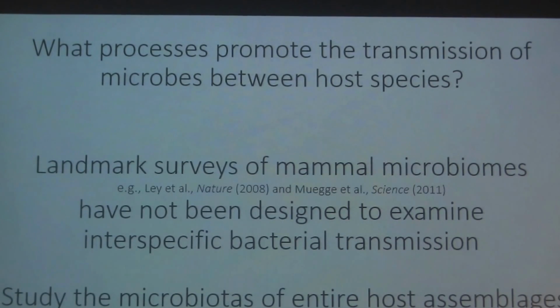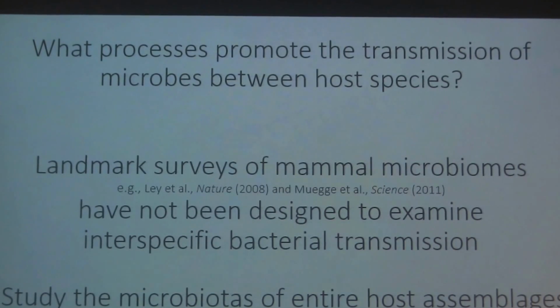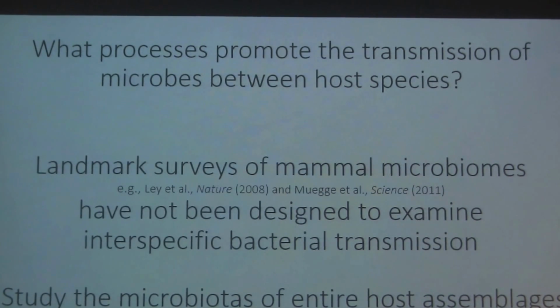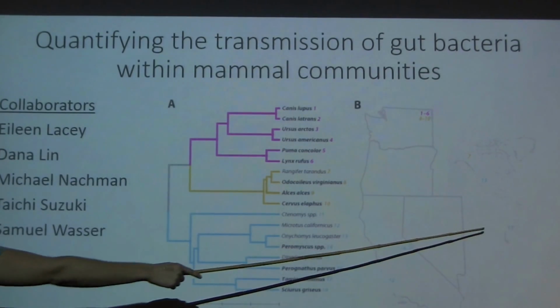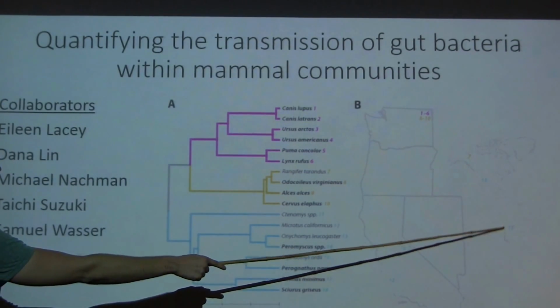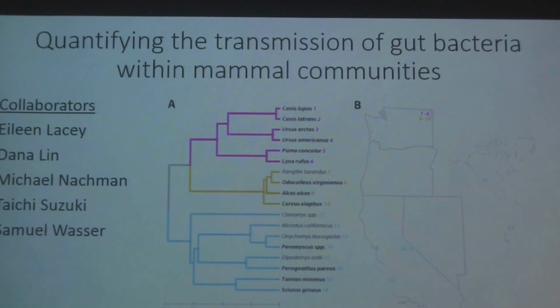So really, to get at this question, what we need to do is to study the microbiomes of entire assemblages of hosts at once, in order to understand the routes by which microbes are transferred. To get at this, we collected a big data set of mammal fecal samples from throughout the Americas. I'm sorry, this is very faint here. But we have samples from mammals ranging from South America all the way up to Canada.